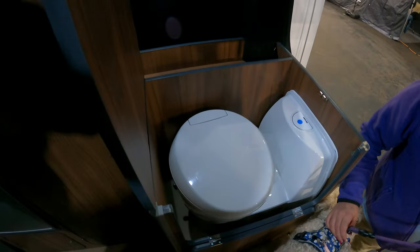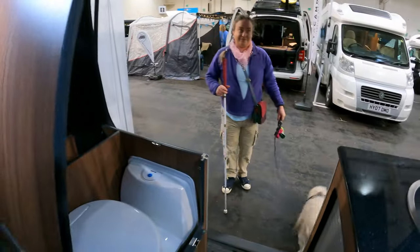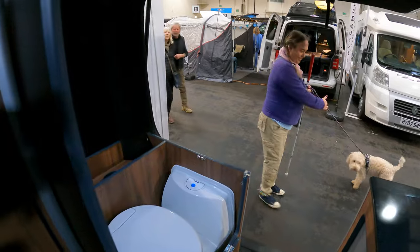Got a built-in Bedford cassette toilet. That flips down. But you don't get a lot of privacy to go to the toilet.